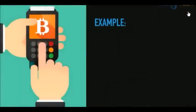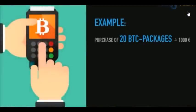Exactly. Besides the 40%. Let's take a look at an example of how this works, because this concept is different and new. And a lot of people, especially those that are new to it, don't understand. So what we're going to do is put up an example on the screen of 20 BTC packages that would be 1,000 euro. Okay? So 20 BTC packages would be 1,000 euro.